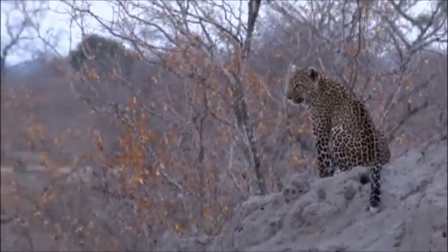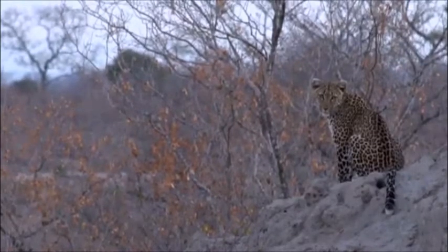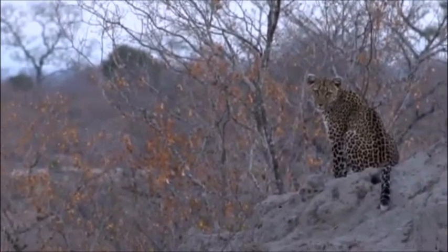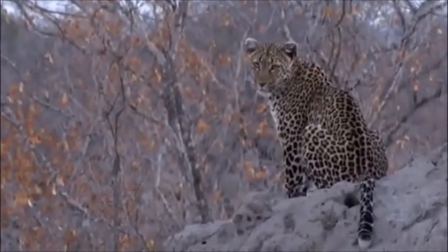Come on, come back, come back. Steenboks live on Cheetah Plains, not on Mala Mala. Or you're going to give us one last glance before breaking our hearts.